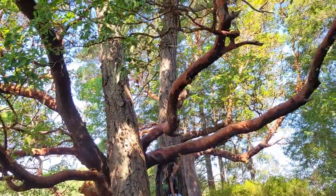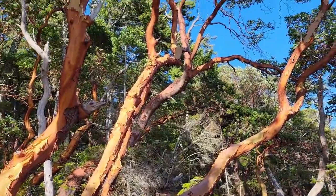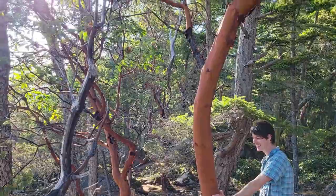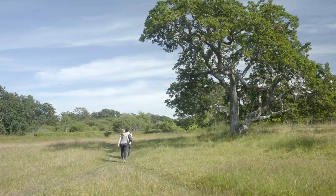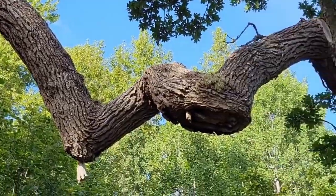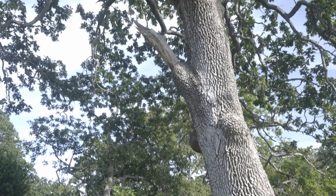Arbutus trees are strikingly distinctive trees in these coastal dry forests and are just about the most beautiful trees in Canada, with their red and orange bark, which is as smooth as human skin when they're younger. They're Canada's only evergreen broadleaf tree, that is, they don't drop their leaves each fall, unlike all the other broadleaf trees here. Garry oaks are even more characteristic here. With their gnarly contorted shapes and beautiful lichen-covered bark, British Columbia's only native oak tree, a white oak, is also one of Canada's rarest and most endangered trees.